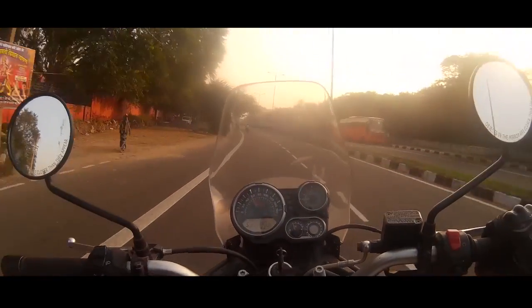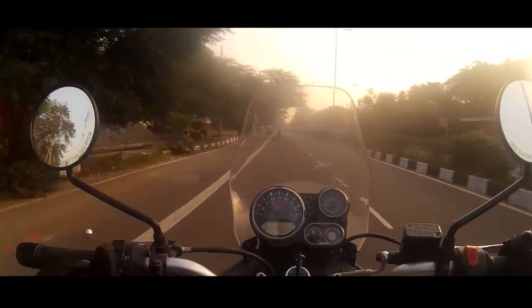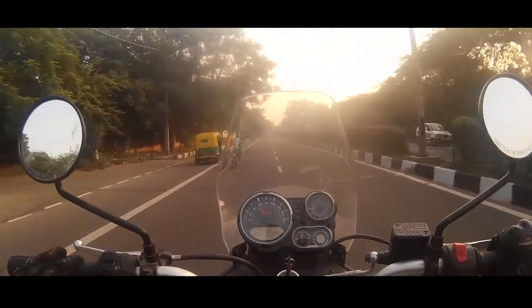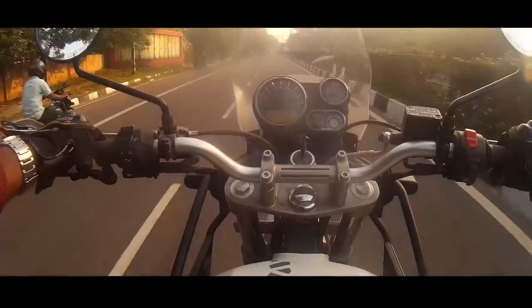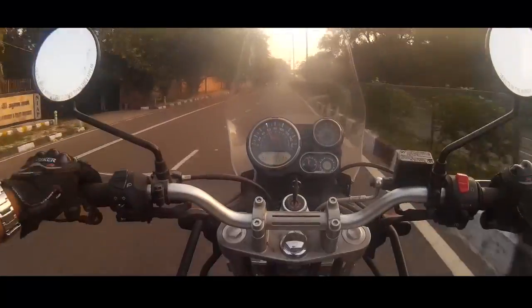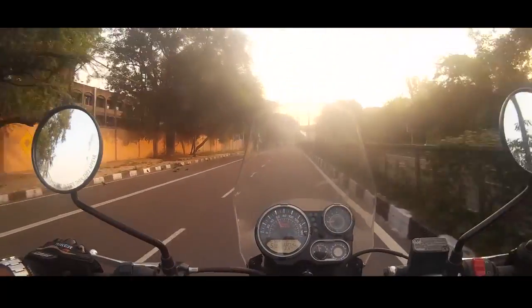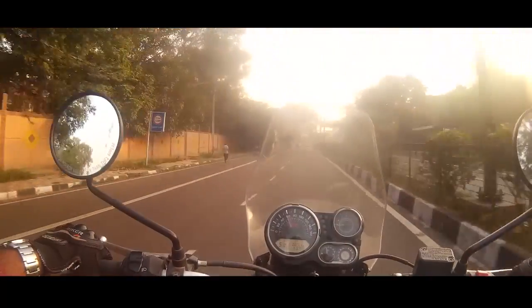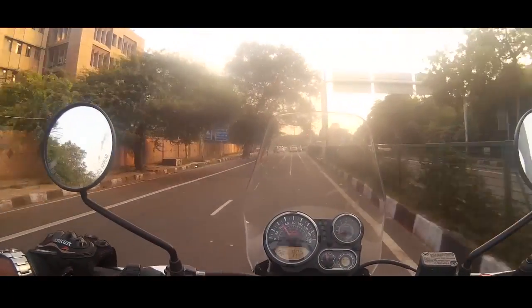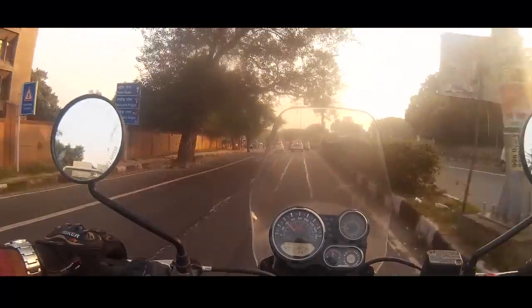Talking about looks, I love the way the Himalayan looks. Kudos to Royal Enfield for making such a great looker. I mean, I love how it looks. The design has been bang on, at least for me. It looks big, it feels big. Overall, it is a fantastic looking bike, or that is how I look at it. It's a great looker.